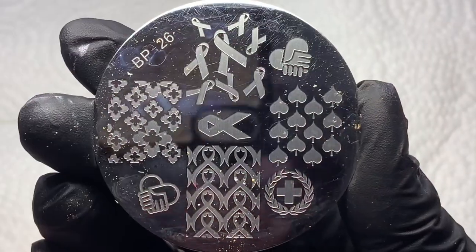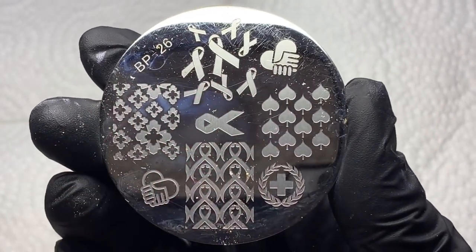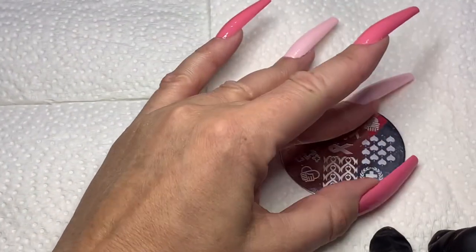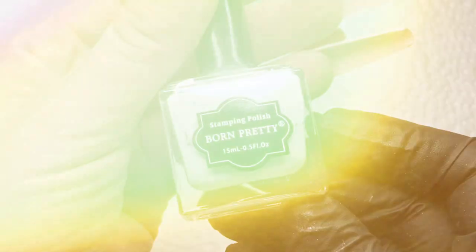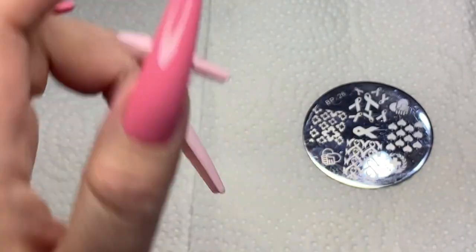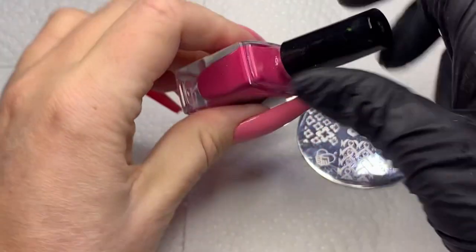So the stamping plate I'm using is from the Born Pretty store, and of course it's a breast cancer awareness theme plate, so perfect for what I need it for. So I'm just going to grab some stamping polish from Born Pretty also, and I'm mixing some white with that pink just because that pink's a little bit off from the color of my nails. So I just want to add that little bit of white to it. You'll see me doing that just to soften that pink a little bit.